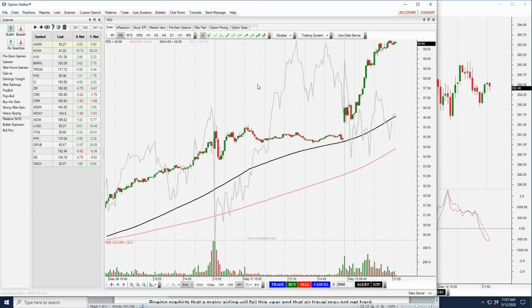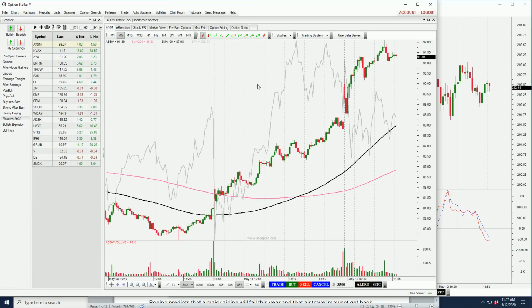ABBV, I showed you that one. That was another one that I caught early in the day. Stock gaps higher, pulls back a little bit with the market, but then look at this long green candle right in here. That tells me as the market's going down, it's starting to move higher. I bought that and I actually doubled up on it because I like the position so much. Stalls out, took profits. Really, really easy.